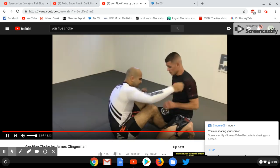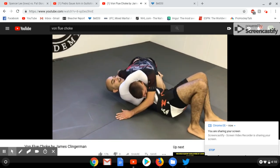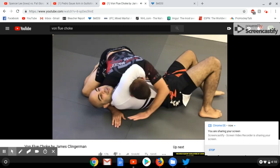Let's just see some details here. So look, I got the guillotine. He's going to jump to the opposite side. Yeah, so that jump to the opposite side is the key here. He does something here that's even hard for me to explain.